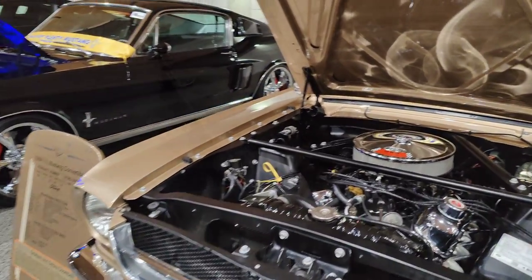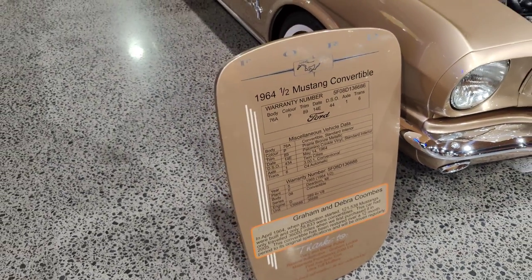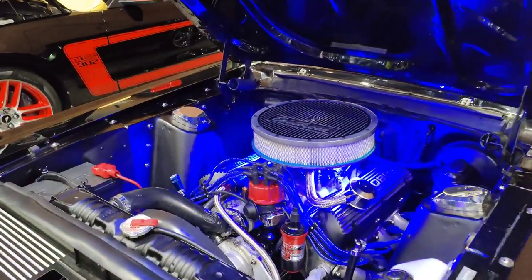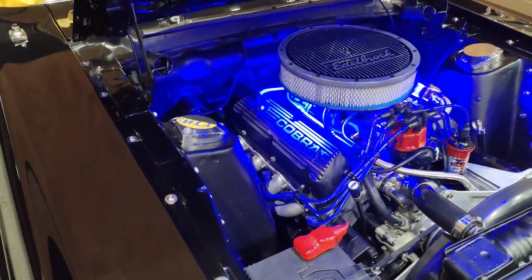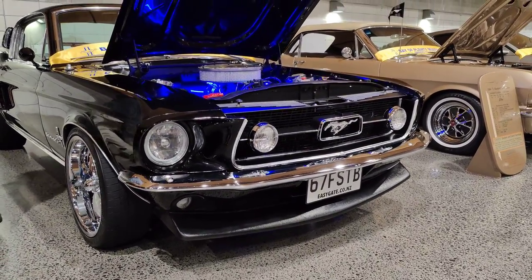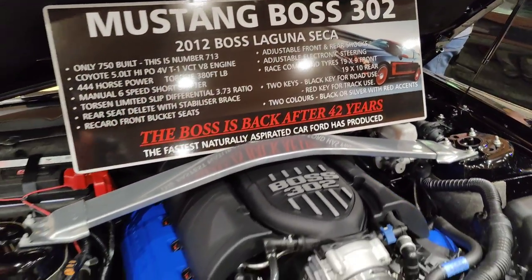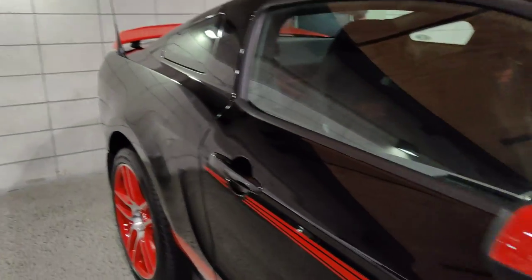And then a 64. This is a 64 and a half with a 289. This car was actually spotted before at Beach Hop many times. Very cool presentation with the LEDs. Really cool 67. Then a Boss 302, 2012, Laguna Seca Special Edition. As far as the other special editions go, this one also has the dedicated badge at the back.